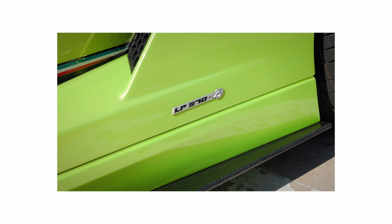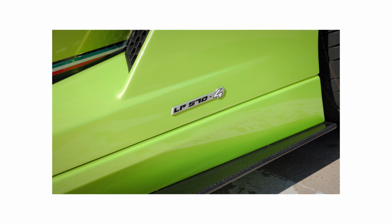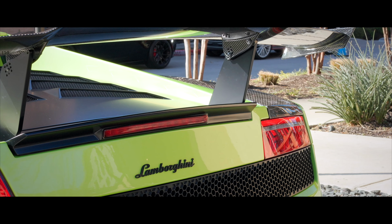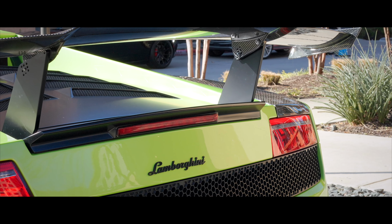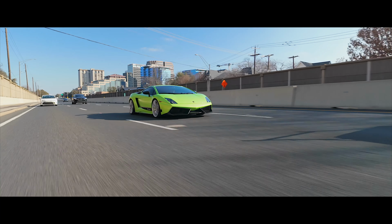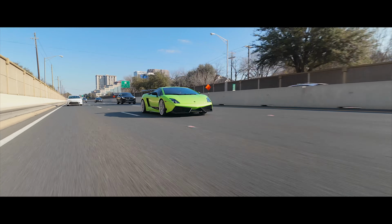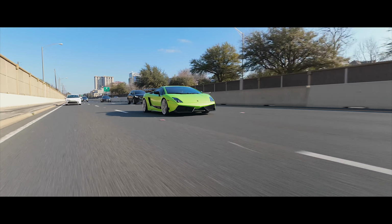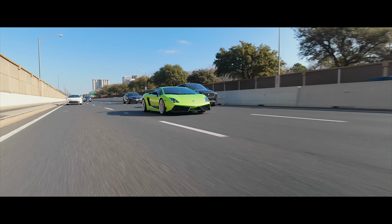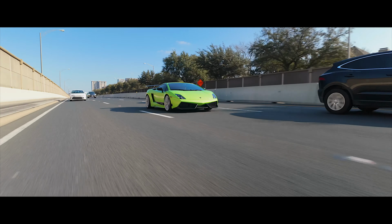Speaking of model generations, there are some important distinctions to be made there that I'll be covering when we deep dive into the exterior. But for now, just know that there are two generations of Gallardo out there, and this Superleggera is considered a second-generation Gallardo. Handling in the Gallardo Superleggera is very composed, as most Lamborghinis are. But when it comes to suspension comfort, it's definitely on the stiffer side, as you might imagine from a rather raw and unfiltered driving experience.